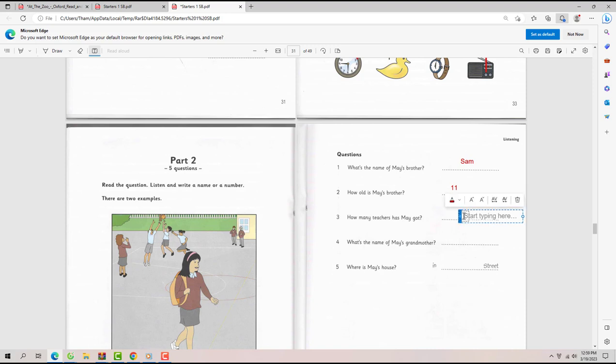Three. And do you go to school here? Yes. I've got 3 teachers. How many teachers? I've got 3. They're very nice. Four. And who drives you to school? My grandma. Her name's Lucy. How do you spell that? L-U-C-Y.